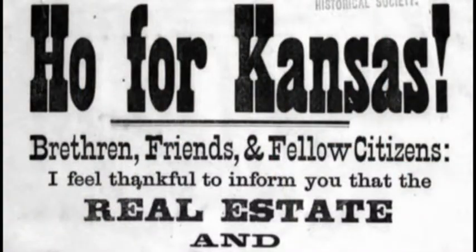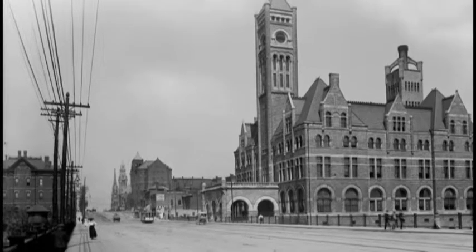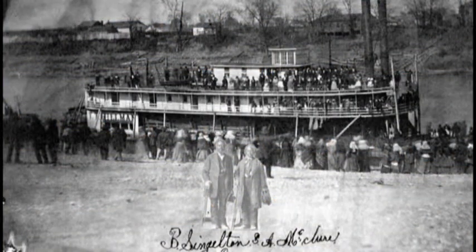They print up flyers, Ho for Kansas, west to Kansas, and they post them on telegraph posts here in the city. And Benjamin Pap Singleton and others who help him, they start having fundraisers. They would have parties, 5 cents. From the banks of the Cumberland River, he led them. They are transporting people by the thousands between 1869 and 1881.